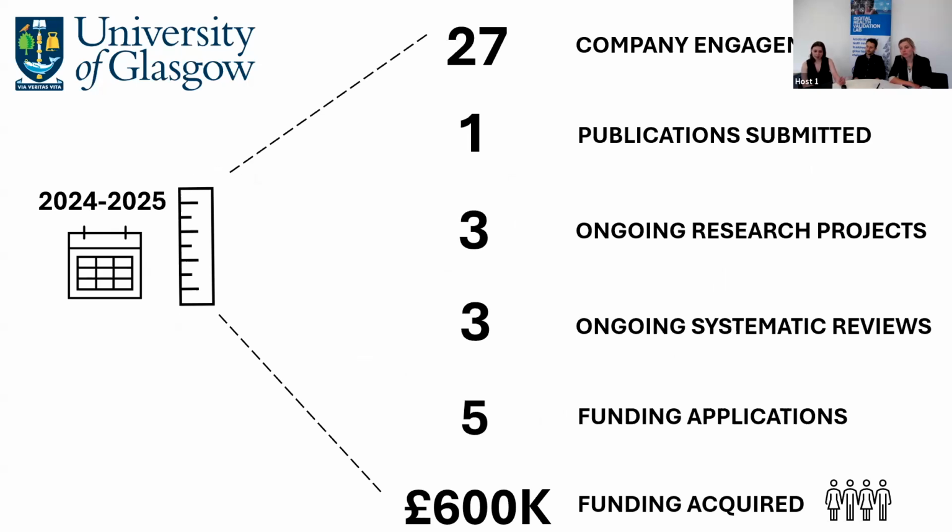I've submitted 1 publication so far. I'm involved in 3 ongoing research projects and 3 separate ongoing systematic reviews. I've been part of a team that's worked on 5 funding applications, and projects that I'm involved in have had £600,000 of funding acquired, which I would say are not too bad.